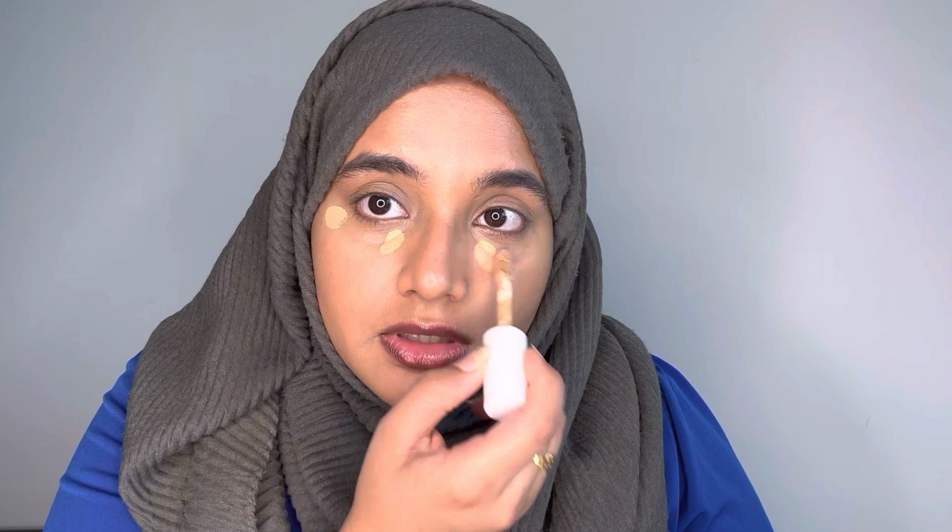After using the corrector, I go in with the e.l.f. Hydrating Camo Concealer, and my shade is Medium Sand. So I like to apply this a little bit over here and then here. Same. A little bit on my nose. And then using the same brush that I use for blending my foundation, I like to blend it out.